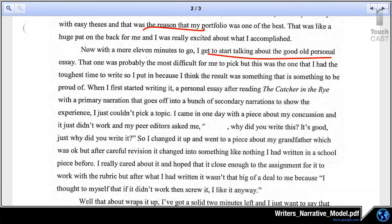They acknowledge here that there's only 11 minutes to go, so you know that you're going to feel the pressure to write this and get it done. So be prepared tomorrow with your outline. Have a good sense of the voice you want to use, but don't forget to include information on all of the portfolio pieces that you are including.